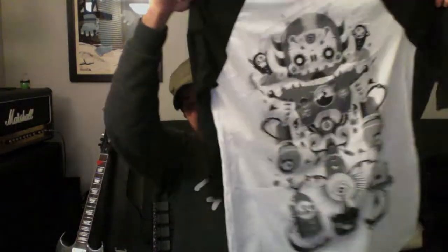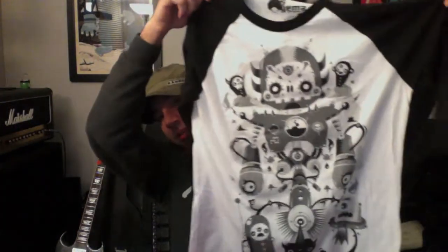You can barely feel the prints. Everything's really clean and sharp. Very soft. You can hardly tell it's printed on the shirt. So printing is definitely going to get an A off the bat. They also have the tag on the inside, which is cool. This is their little logo guy. It's printed on American Apparel. It's very soft, which is nice. The raglan style tee, which is cool.